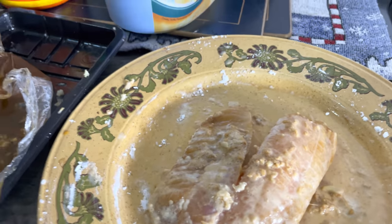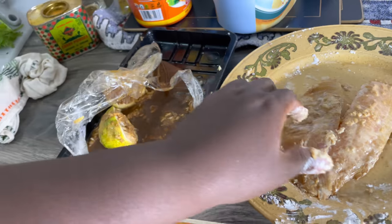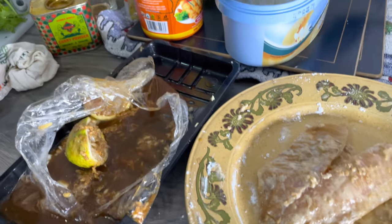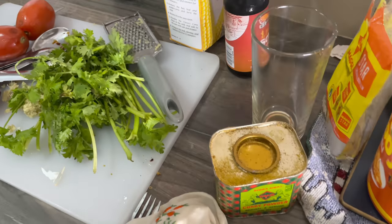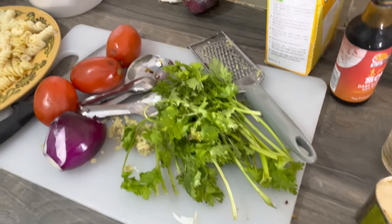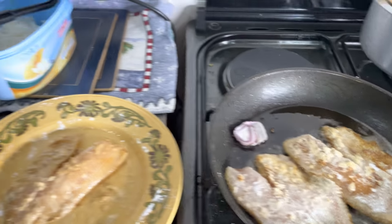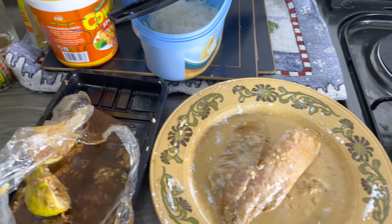Yeah, so guys, the stuff I was using was this corn flour, just to make it not dry. I need to add more. I've used a lot of spices, so go over to my reels to check that out, guys.